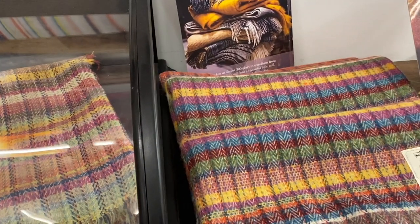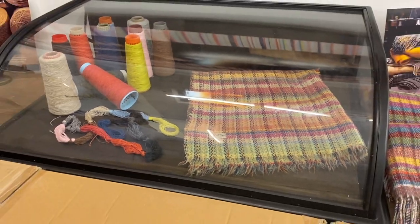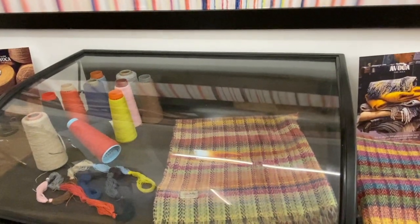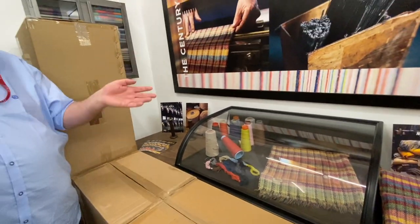The ladies in the shop were chatting to her about the history of it, and it had come from her grandmother down the line. Her grandmother had gotten married and she got this as a wedding present. Wow. And she passed it on to her mum. Yeah. And then it subsequently came down to her as kind of a family tradition.